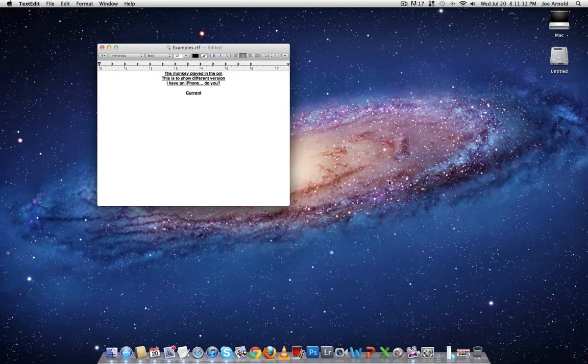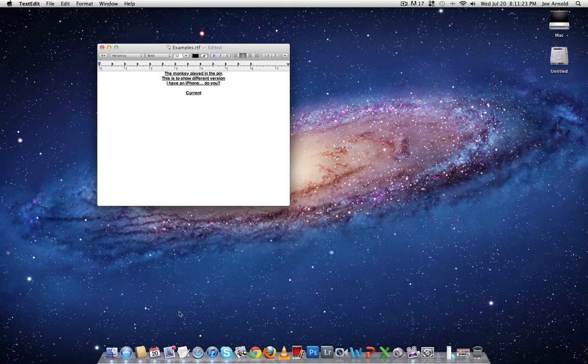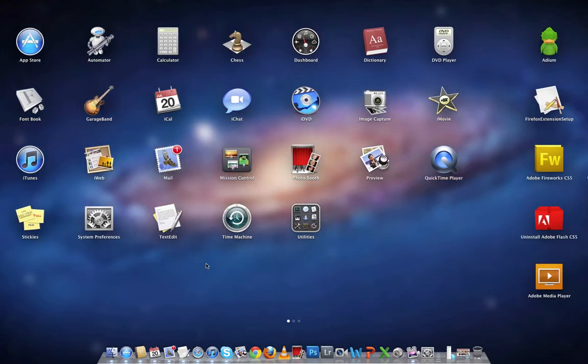Two more main features, though. One is called Launchpad, and it's basically accessible through an app that you would click over here when you first open up or first turn on your new Lion. It's called Launchpad. I erased it because I don't really need it. But what happens is basically when you open it up, you get this. It's a list of every application, and it looks just like an iOS screen.